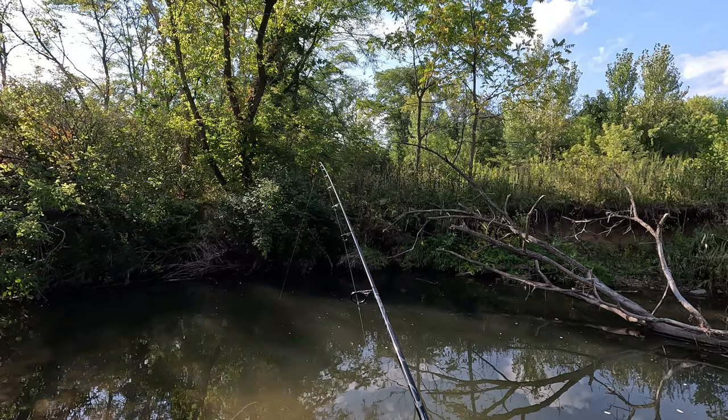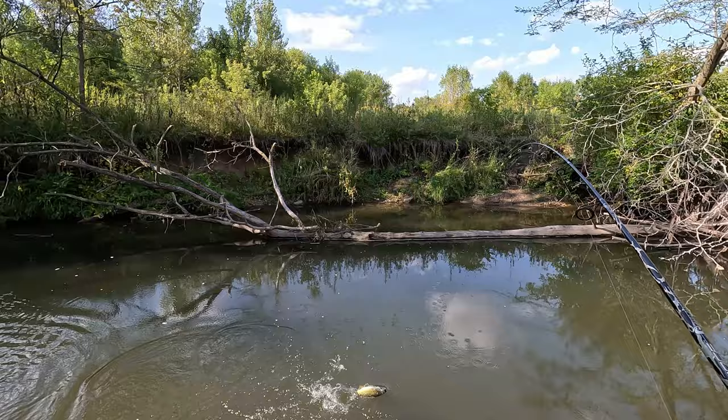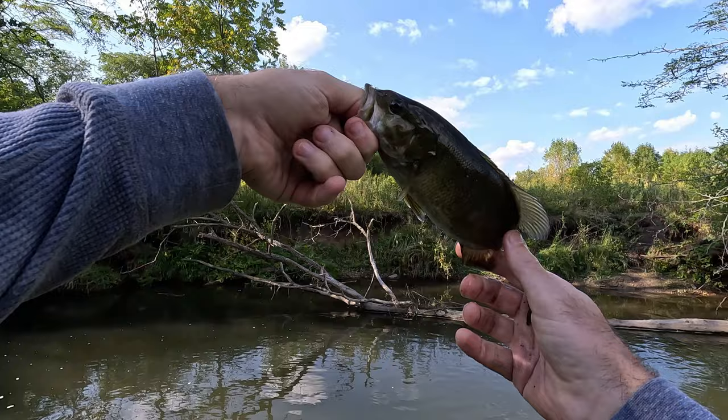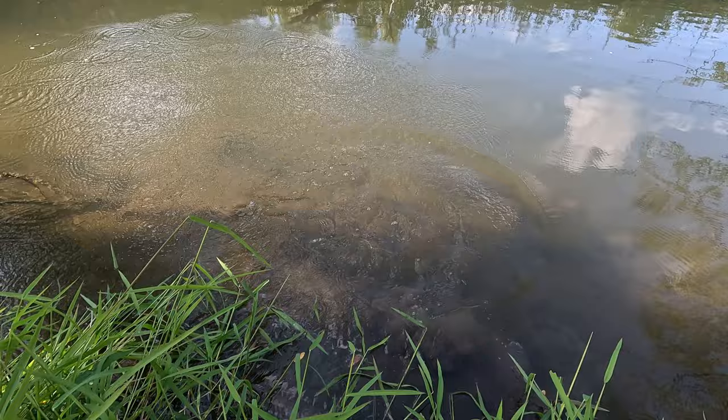Whoa, yeah. Yep, I got something. Looks like a smallmouth. Awesome. Right away on the first cast in this spot. Nice. Very nice. I'm happy with that. Not a river beast, but I'll take it. So that's the second smallmouth. Go ahead and let him go. Here he goes. Try it right over here.